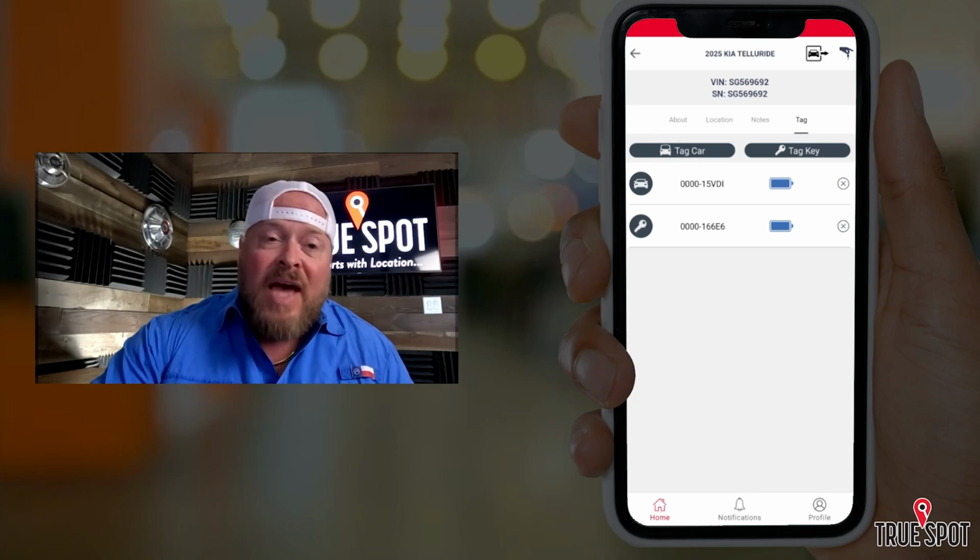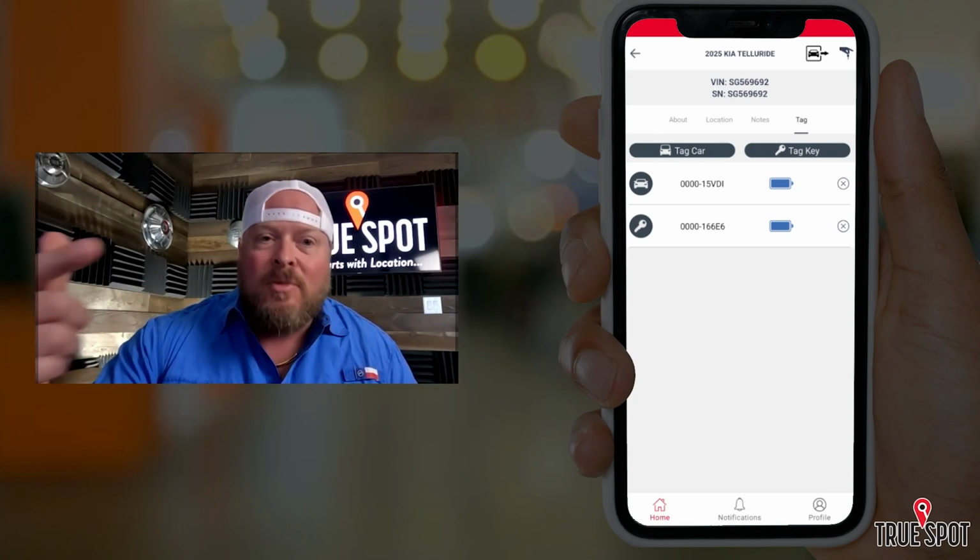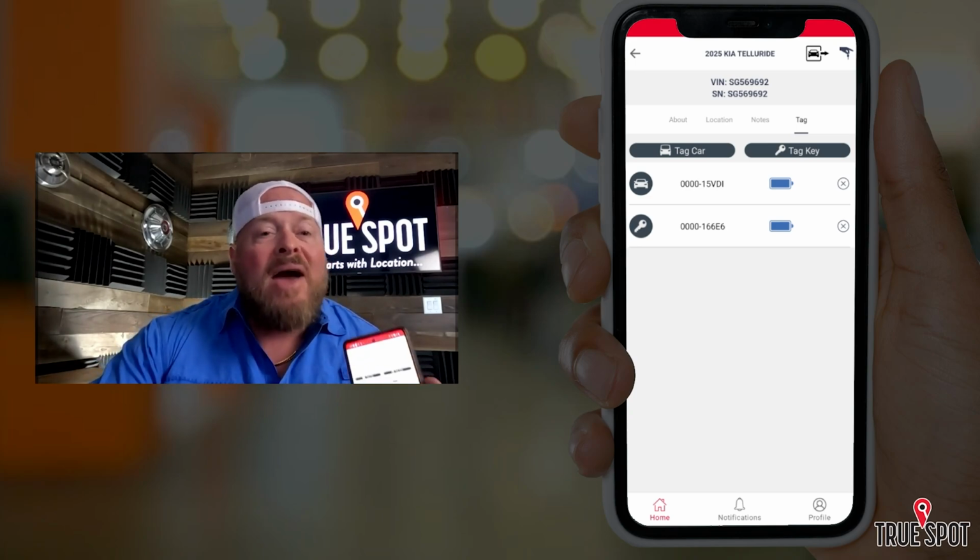And then lastly, you can see the tags. You can see what's connected. You can connect multiple tags. If you want to do a spare key, you could absolutely do that. You could have the main key, spare key, and the car. But you can see the battery life of these two.